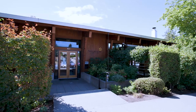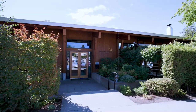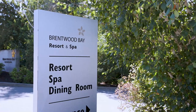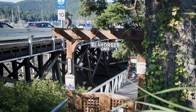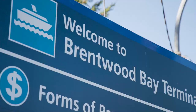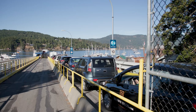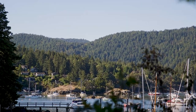We've got across the street the beautiful Brentwood Bay Lodge and Spa, which is a high-end award-winning boutique hotel with one of the most beautiful southwest facing patios. Then you've got Seahorses Cafe, which is just steps down to the waterfront here, and one of my favorite places for fish and chips. It's unbelievable. And then if you want to hop on a ferry to head over to Mill Bay, it's such a beautiful 25-minute cross, and then you're up over the Malahat, and it just really affords such a beautiful waterfront lifestyle here.